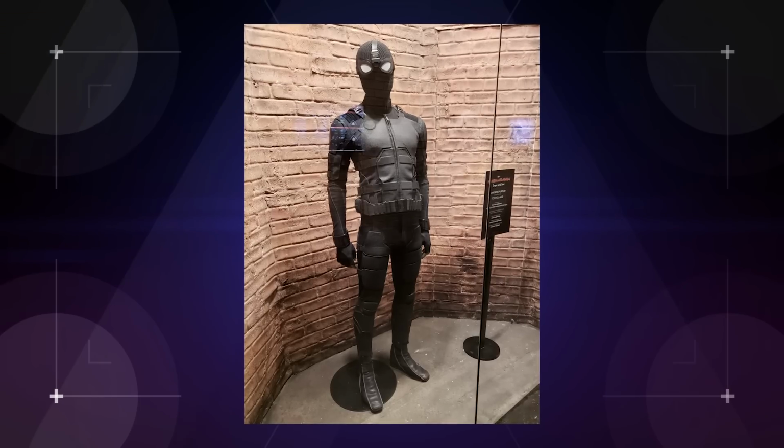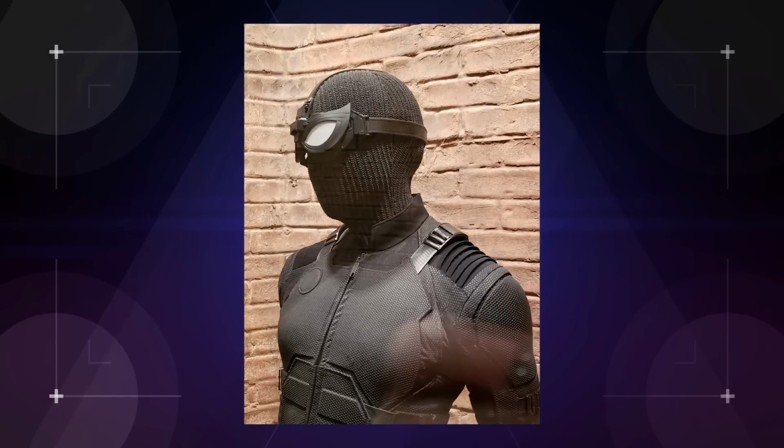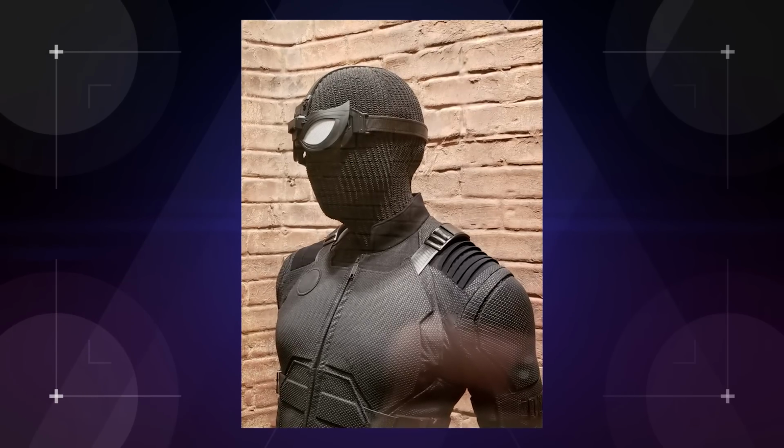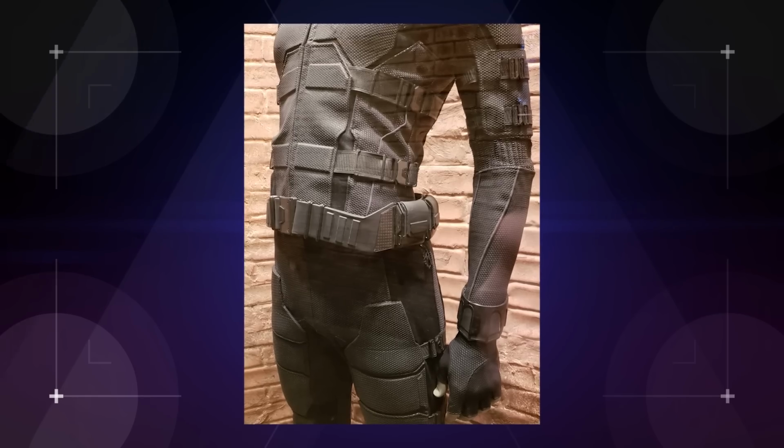Now, the first time that we saw this suit was in a blurry set pic where Spidey was wearing the head-to-toe black ensemble while crouching on what looks like a Ferris wheel. Now, this outfit has much more of a special ops vibe, with a tactical vest, a ski mask over the face, and Spidey's articulated eyes, but in goggle form. Now, keeping in that military-grade feel, the suit also has a utility belt and boots.